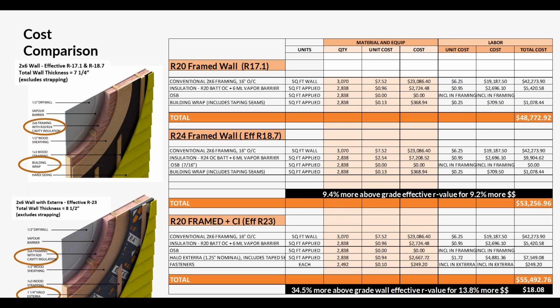To upgrade from an R20 to Halo Exterra, we're looking at an increase of up to $55,500, and that's an increase of 13% in terms of cost. But within that increase in cost, you're looking at a jump in R value of up to 34.5%. So it not only increases your R value, but you are getting a more energy efficient wall assembly because it is providing continuous insulation for your envelope. It is getting rid of some thermal bridging around your building envelope. Hopefully that gives you an idea of what the cost is like when you're upgrading a frame wall with Exterra.